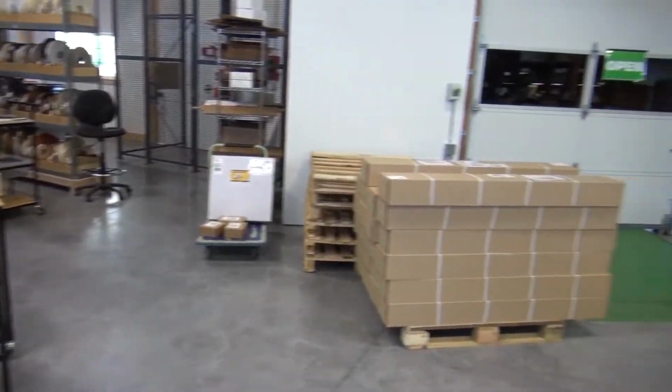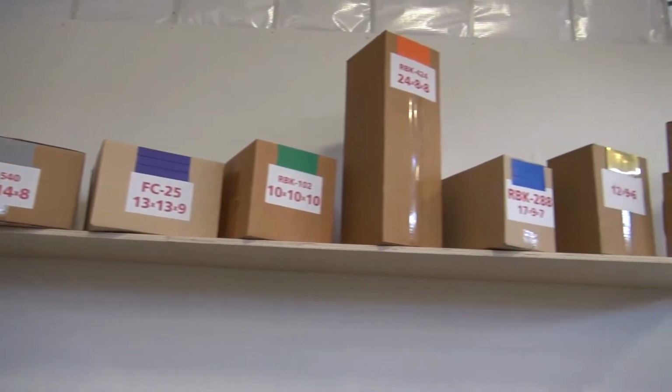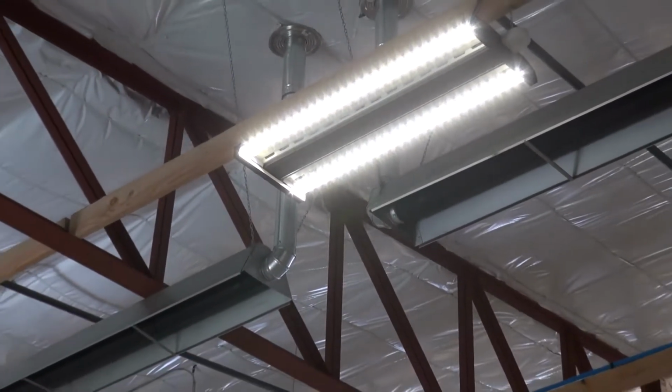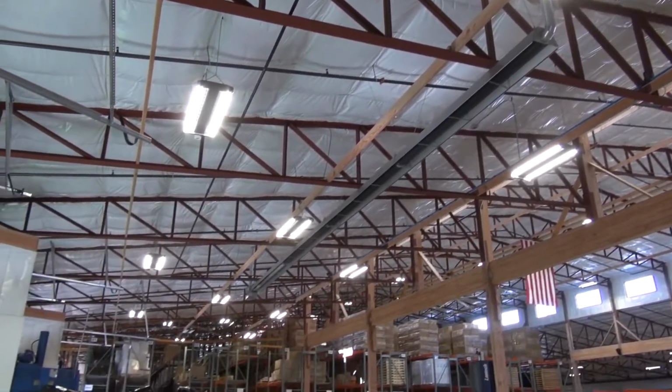When you look up on the wall, all the boxes that we ship in are all color coded. So it's easy to identify what size box is the perfect size to ship in, and then when you need to find it, it's color-coded down below as well. All LED lights, all radiant heat. It's just an incredible place to work.